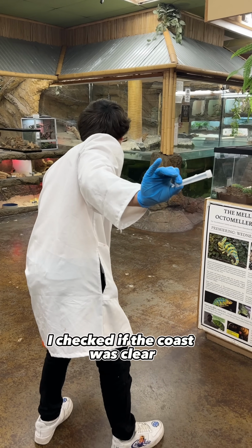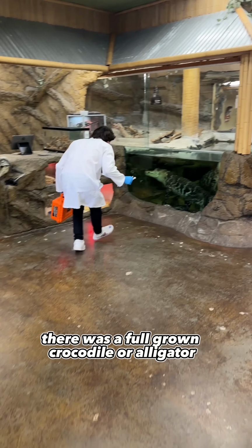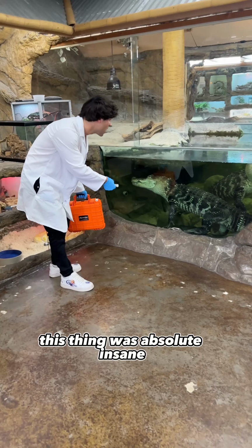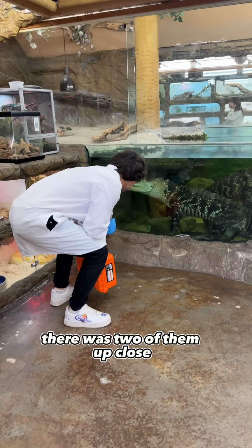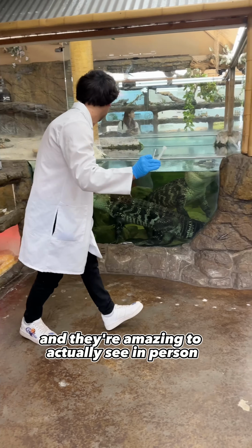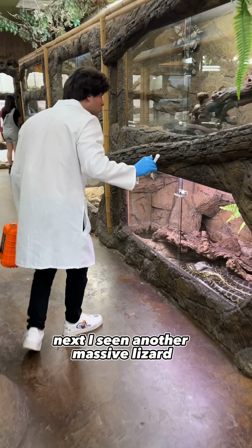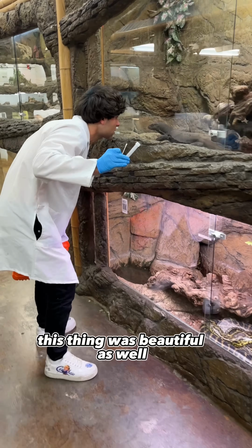I checked if the coast was clear and went to the next section of the reptile zoo. There was a full-grown crocodile or alligator. This thing was absolutely insane. There was 2 of them. Up close, these animals are beautiful and they're amazing to actually see in person. I kept walking to the next part of the reptile zoo. Next, I seen another massive lizard. This thing was beautiful as well.